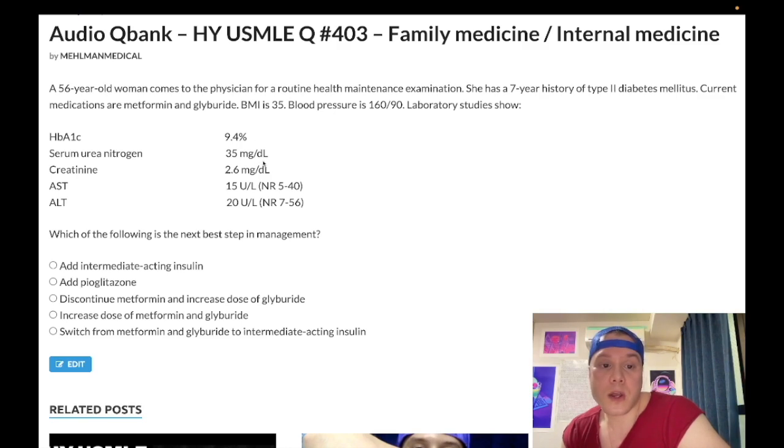So serum urea nitrogen is elevated at 35, should be 20 or under. Creatinine is elevated at 2.6, should be 0.7 to 1.2. And our hepatic transaminases are within normal limits. And then the question asks for seemingly nitpicky modifications to the diabetic regimen.